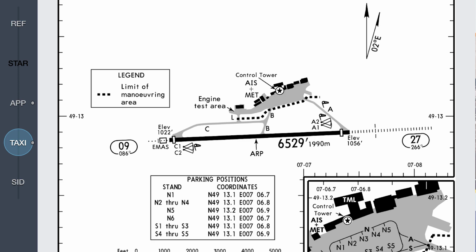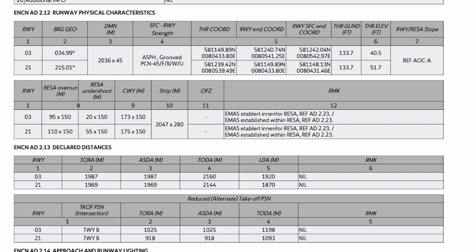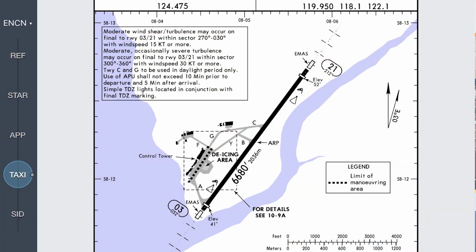And another example is Kristiansand in Norway. They have 2 EMAS beds installed. You can see in the AIP section where it says they have EMAS installed, and also the text and diagram section has EMAS explained. Also, Jeppesen plates have the same, with EMAS on the airport diagram section of the map. Kristiansand also has a text about how to use the EMAS, which is a very good example of an airport describing the system and what you're supposed to do.